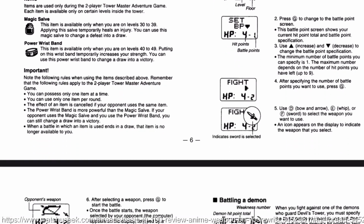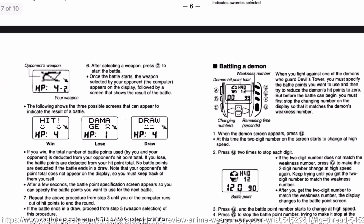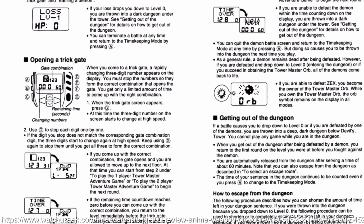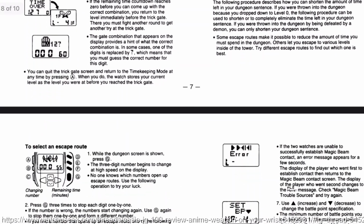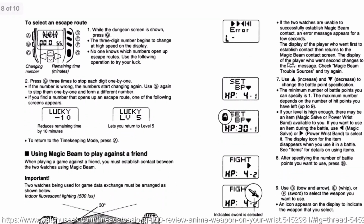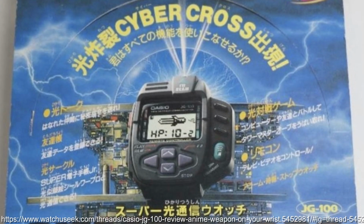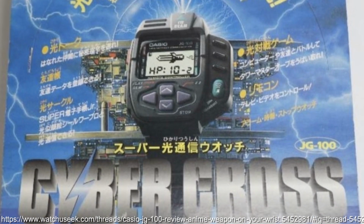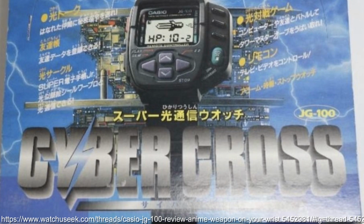A little bit like rock, paper, scissors, you select your weapon and advance through a 10-floor temple with different bosses to beat at different stages, all the way up to Zex, King of Demons. If you lose, then you go back to jail for an hour, although you can break out if you guess a code. The Magic Beam battle game is more straightforward, and is just you battling against a friend to see who can rack up the most wins, rock, paper, scissors style.